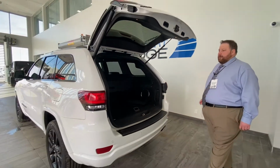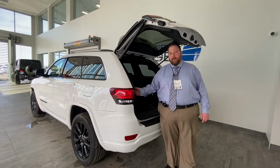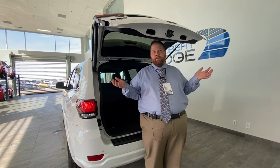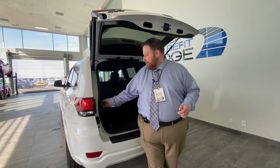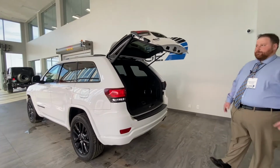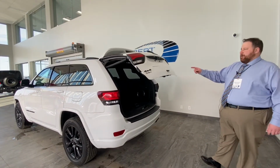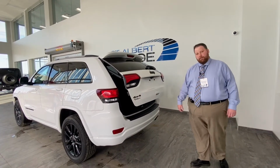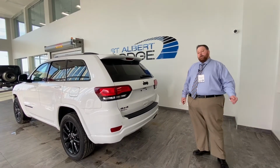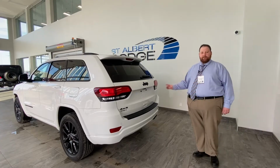Now, I always like to show, when you close this, you don't have to worry about anyone standing in the way. It's just going to go down, mess up my hair, but it's going to go back up, so pretty cool. But push a button, as long as there's nothing in the way, it'll close and latch for you. And you do have a backup camera here as well too, so once you put it in reverse, it'll click on back, and you can hear it lock. I'm going to jump in the rear seat, and I'm going to show you some stuff up there.